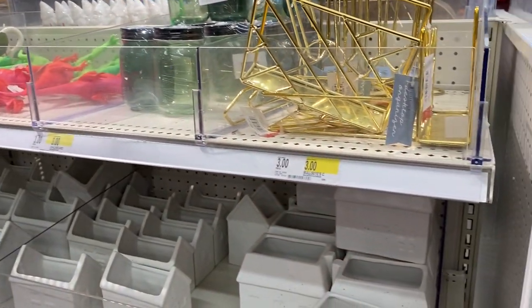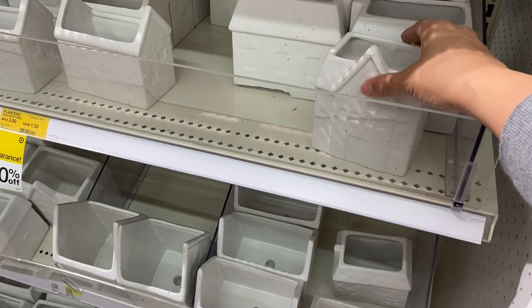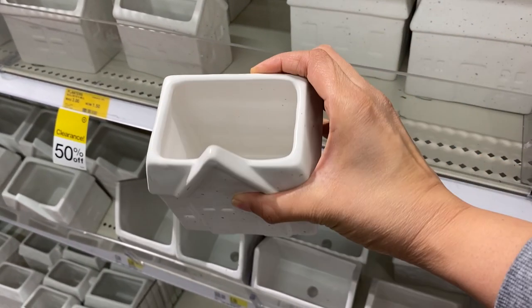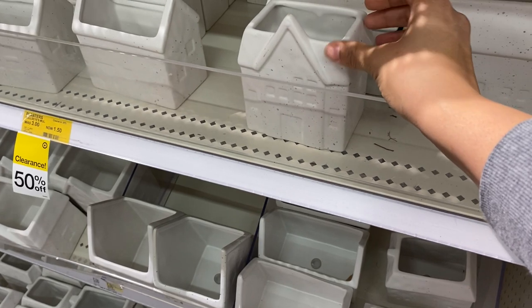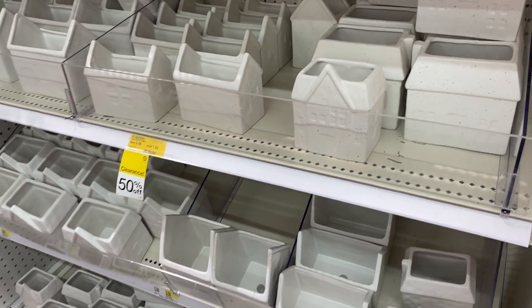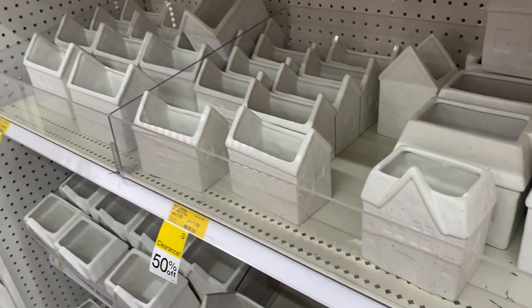I want to see what else they have. They have these little planters. These are super cute. Decorative planters. They feel like they're kind of maybe made out of clay or stone. At least that's how they look. But I don't know what they're made out of. But they're definitely breakable.